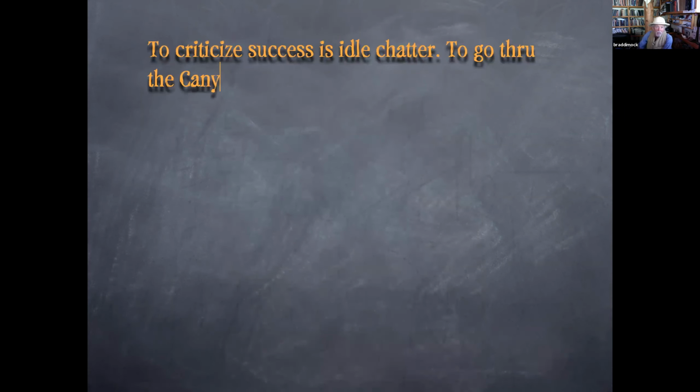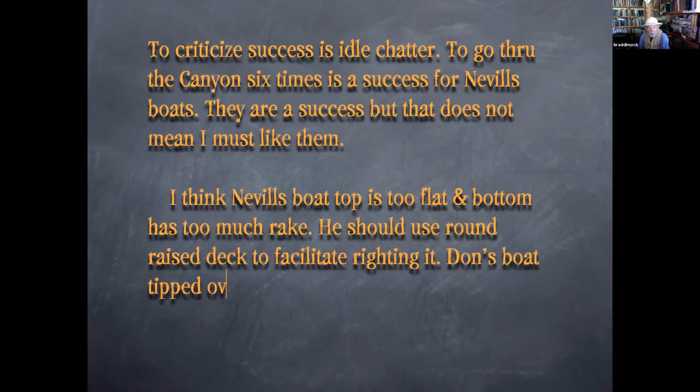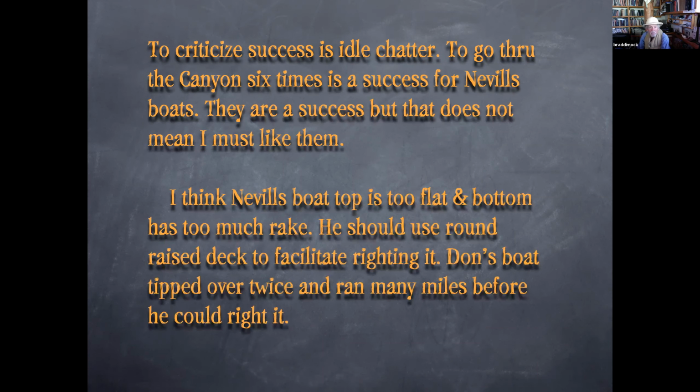And Bert said about that boat, he's talking about boat design here: To criticize success is idle chatter. To go through the canyon 6 times is success for Neville's boats. They are a success, but that does not mean I must like them. I think the Neville's boat top is too flat, which is right. And the bottom has too much rake, maybe. He should use a round raised deck to facilitate riding it. Don's boat tipped over twice and ran many miles before he could ride it.